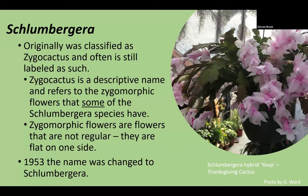I mentioned the thing about the Zygocactus. Zygocactus is really a descriptive name. It was the official name with the taxonomists for a long time, but in 1953, they changed the genus name to Schlumbergera. So Zygocactus is one of its synonyms, but folks still call it that.